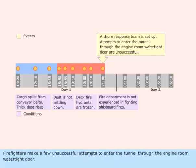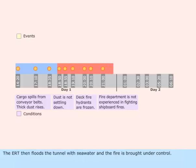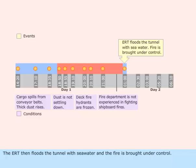Firefighters make a few unsuccessful attempts to enter the tunnel through the engine room watertight door. Because of lack of experience in fighting shipboard fires, the fire department is unable to extinguish the fire. The ERT then floods the tunnel with seawater and the fire is brought under control.